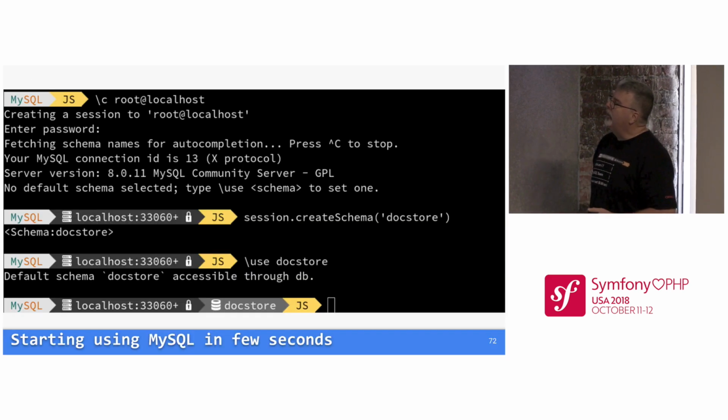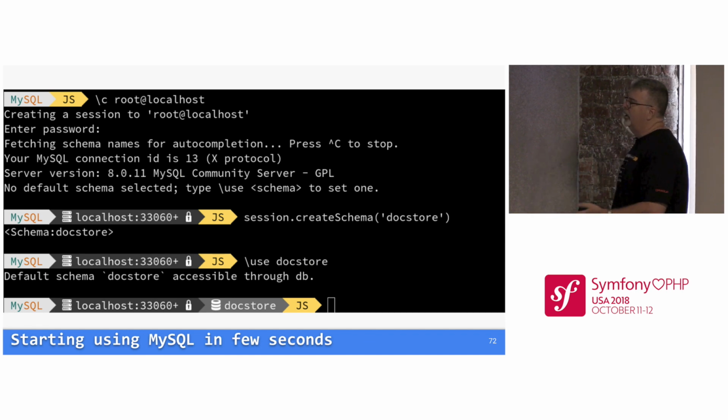So here's an example. Connect to the server, and we tell our session to create a schema. We're going to call it docstore. Use that schema, and now we have a pointer called db that we can use to get into there.